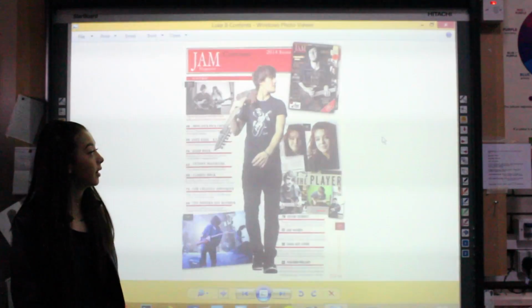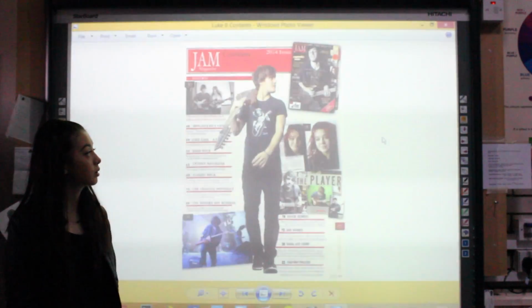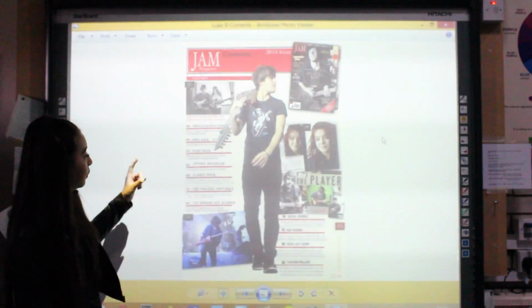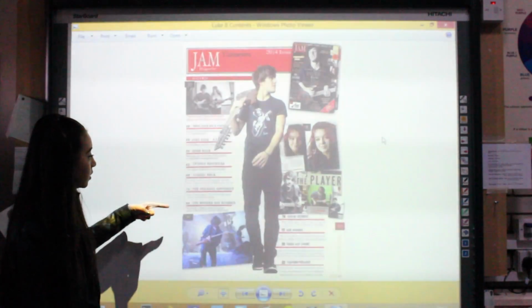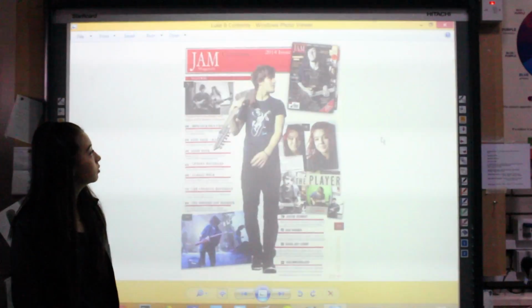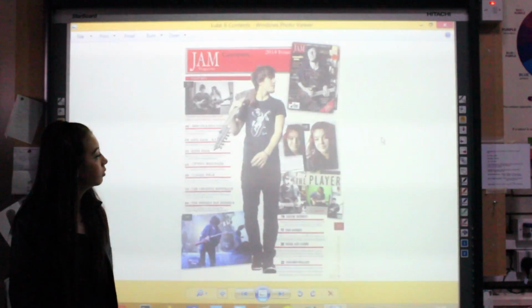Yeah, I think you can navigate through the magazine really well with this contents page, as the way it's set out into columns makes it really easy for you to find what page you want to get to. What is your opinion on the ratio of text and pictures?